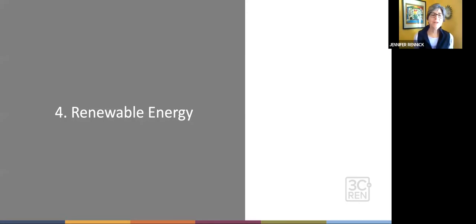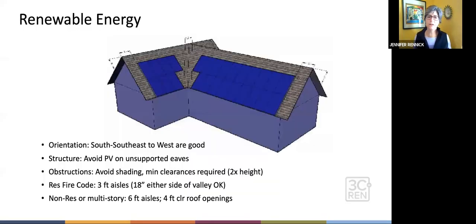I'm going to touch a little bit on the fourth part of how to package all this together. So we've got heat pumps, continuous insulation or a better envelope, reasonable fenestration, part of that well-designed envelope. And now we can add our renewable energy for our whole all-electric package. And as a reminder, PVs are required for low-rise residential new construction only, and the other is just solar ready.